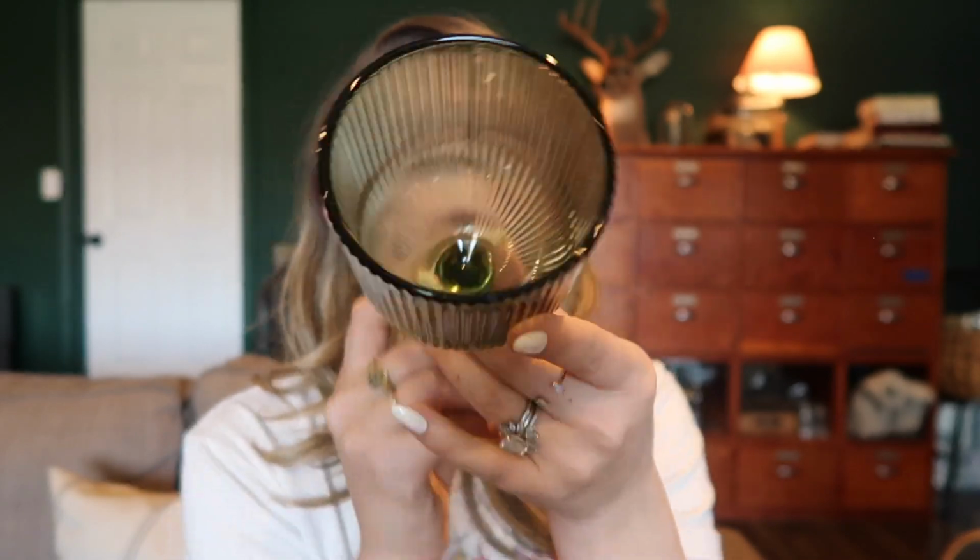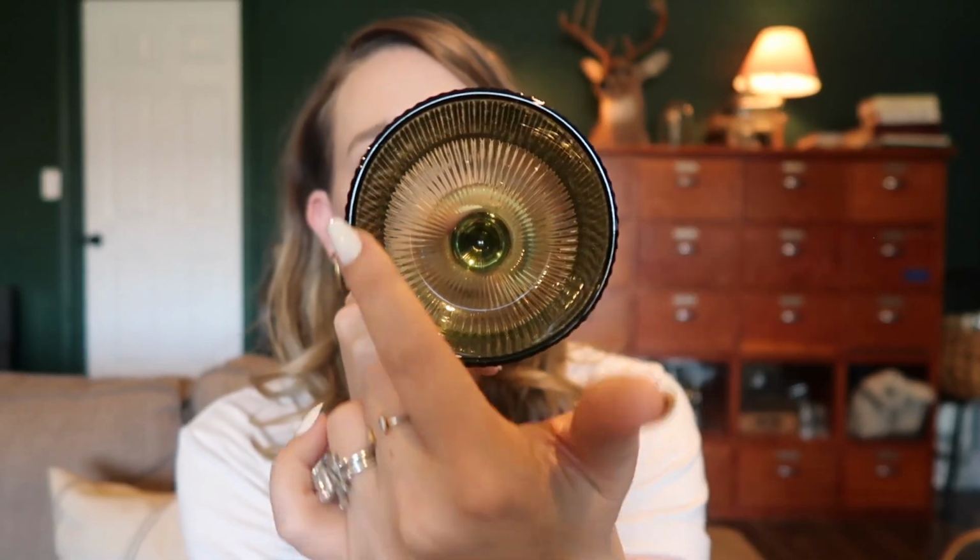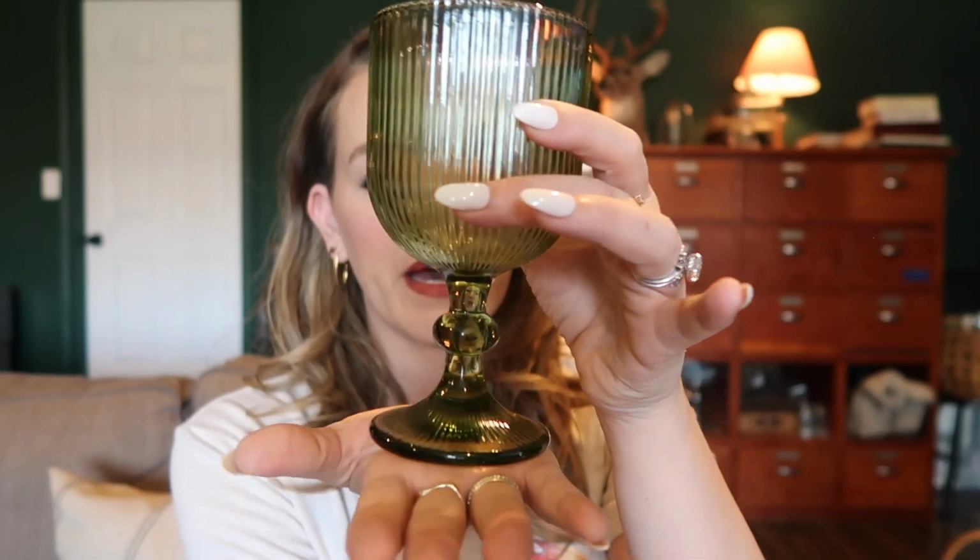so pretty. Again, we've got that really thick lip, which is fantastic. And a pretty sturdy base. We don't have time for dainty glassware in this house. One of my kids literally broke one of my normal wine glasses yesterday, okay? And it was one of my teenagers. Stuff happens. We live here. So, like this. Love this for us.